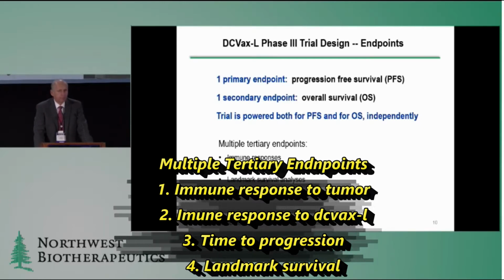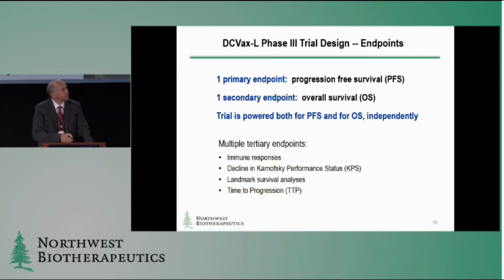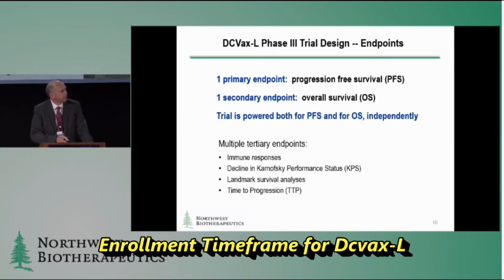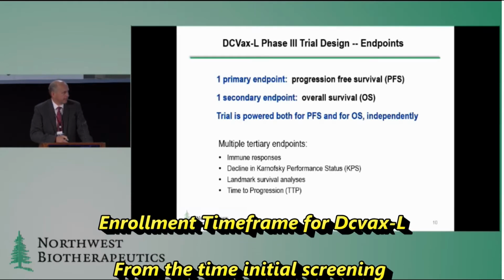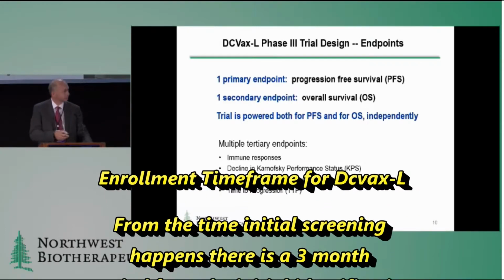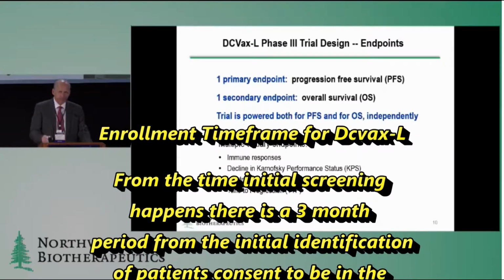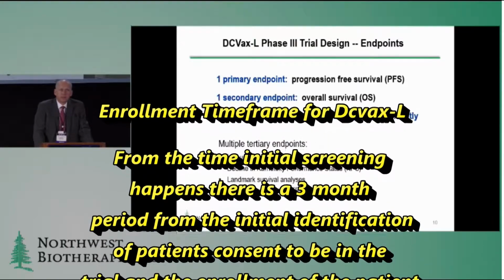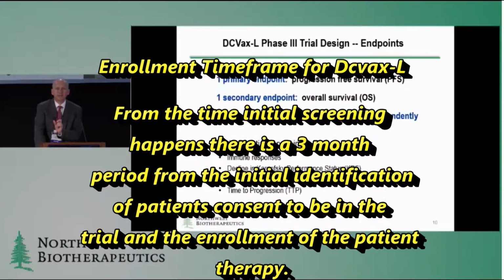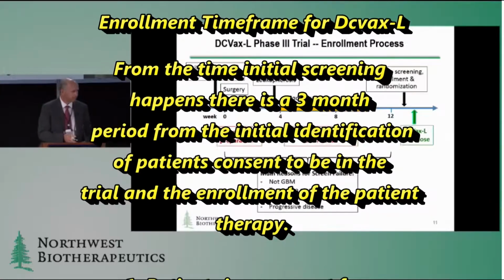And then, of course, we have a lot of supportive or tertiary endpoints, and that includes immune responses to the tumor, immune responses to dcvax, decline in performance status. We have landmark survival analyses, let's say survival at 1 year, survival at 2 years, and time to progression as well, which is slightly different from progression-free survival, because in time to progression, you only count tumor progression events and you don't count death as an event. So it's another measure of drug efficacy.